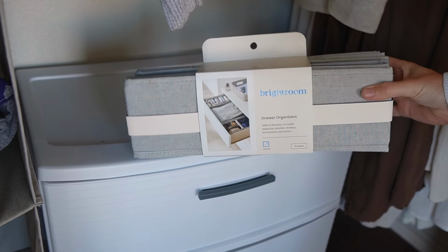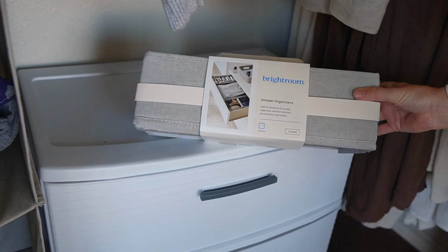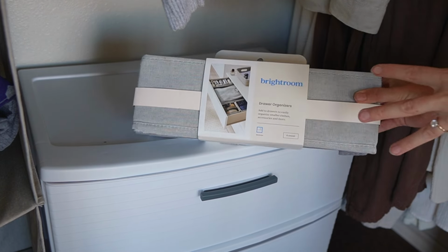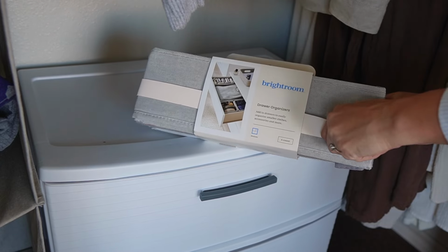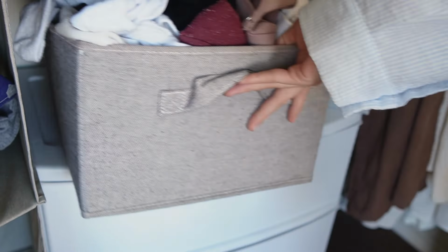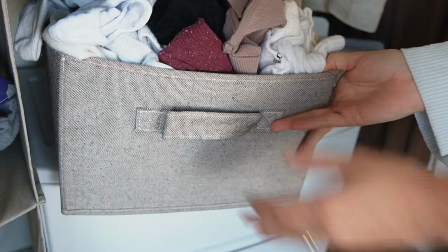For this top drawer, I got these drawer organizers. I feel like this is going to be super useful just to make sure that my underwear, bralettes, and maybe like tank tops and socks all have a place to go and they're easy to see. Here is what my current sock bin looks like. So I think it'll be quite a good improvement.